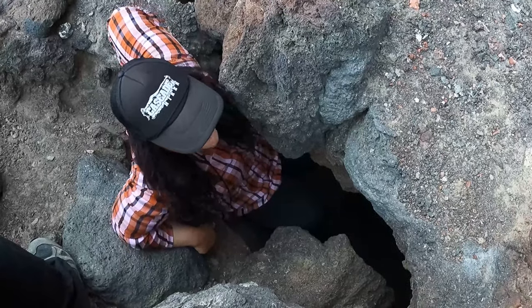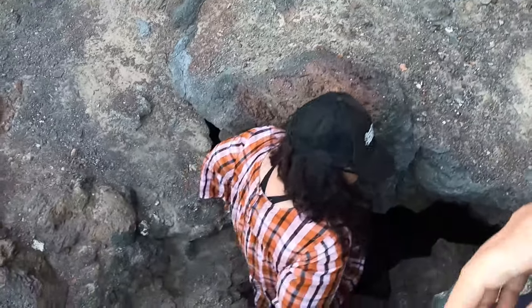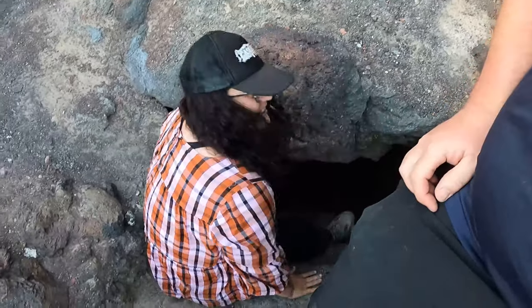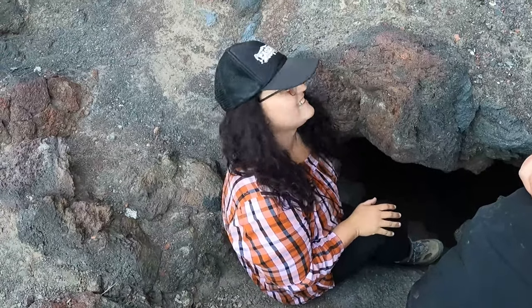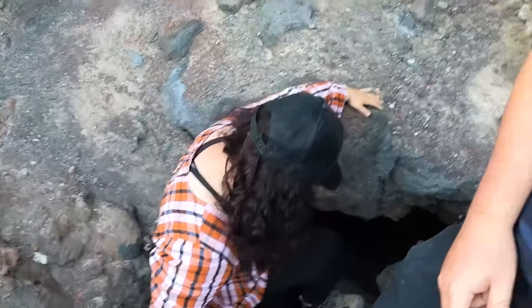Holy crap, I'm inside a volcano! This is cool. And we're like the only people out here too. Yeah. Who's weird enough to just go jump in a volcano? I guess we are. That was awesome. Yes.